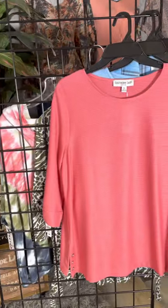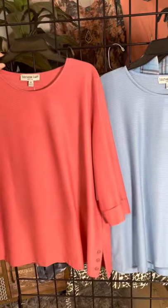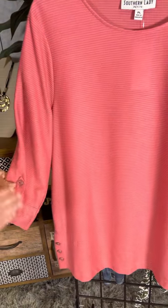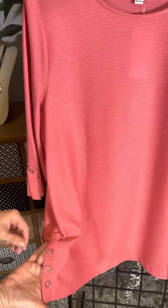Transitioning into Petite, the Petite gals. You got three new things, girls. A fun little almost waffly style. We've got a little bit of a subtle stripe here. We've got 3/4 length sleeves with a fun sewn roll tab, so it's very casual. And then a nice long tunic length, but not too long for you girls.